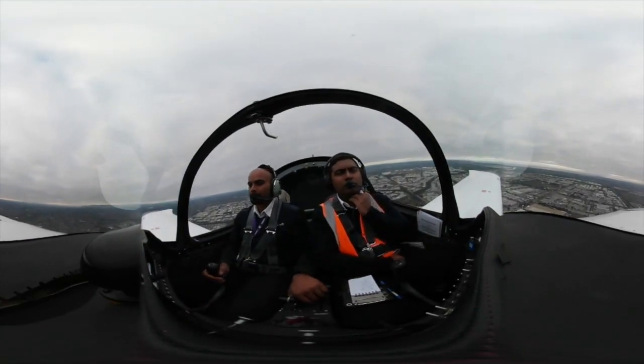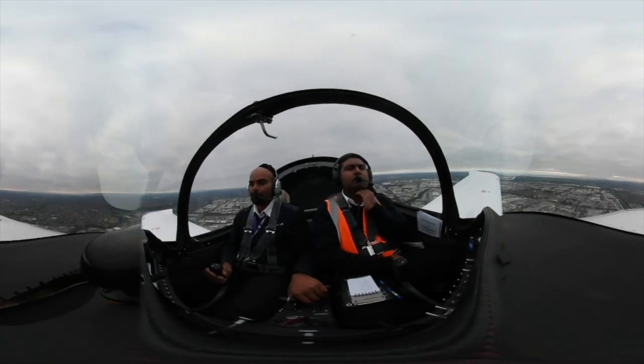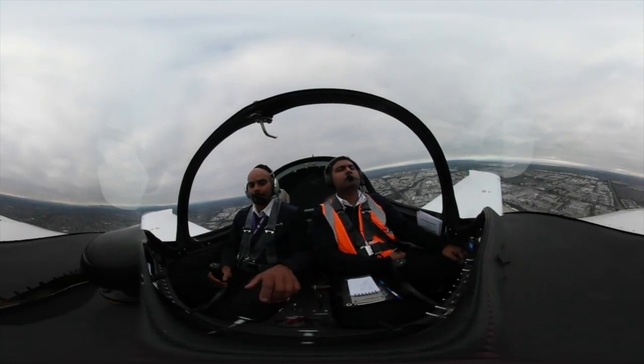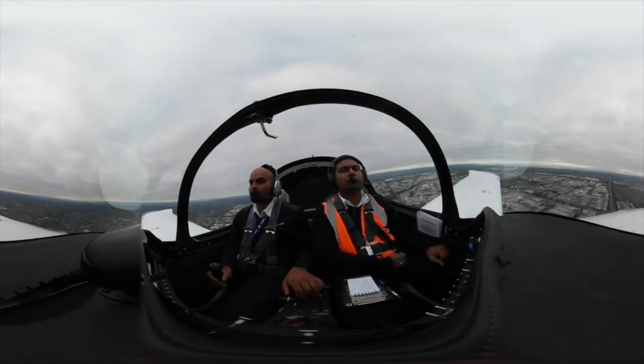Confirm base runway 17 left. Base 17 left, and report over it. Sandown, Uniform Tango. Alright, so Sandown is directly ahead. It's that long grass strip with a lake in the middle.